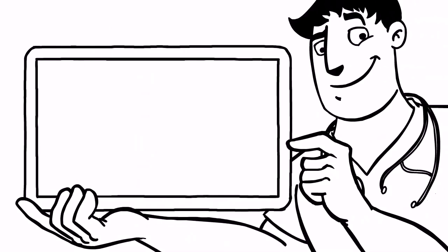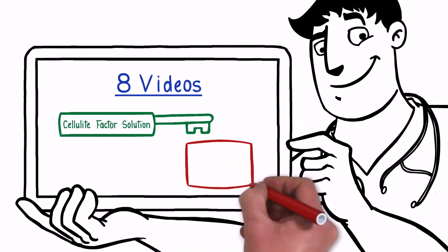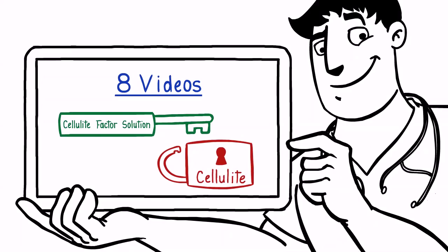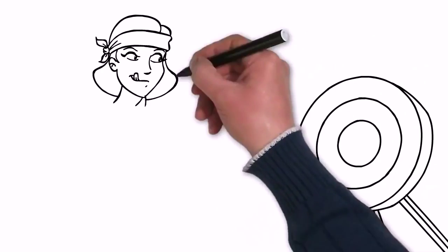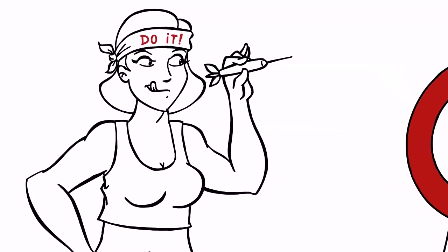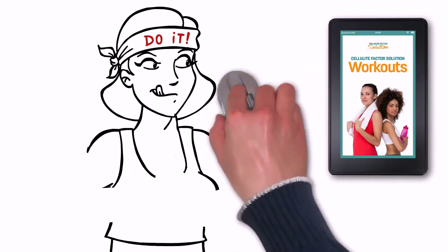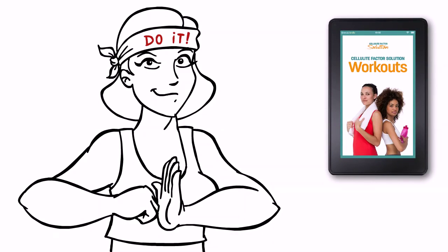Now, with that in mind, I co-developed 8 videos that activate and engage your muscles in those prime cellulite problem areas. These laser-targeted body movements bring muscles back to life that are currently, well, weak, flaccid mush. The Cellulite Factor Solution workouts awaken muscles in your stomach, your thighs, your hips, your butt, and legs that you probably never knew you even had.